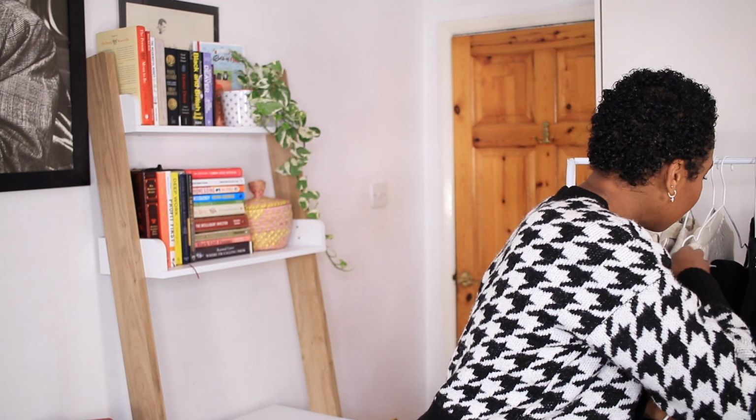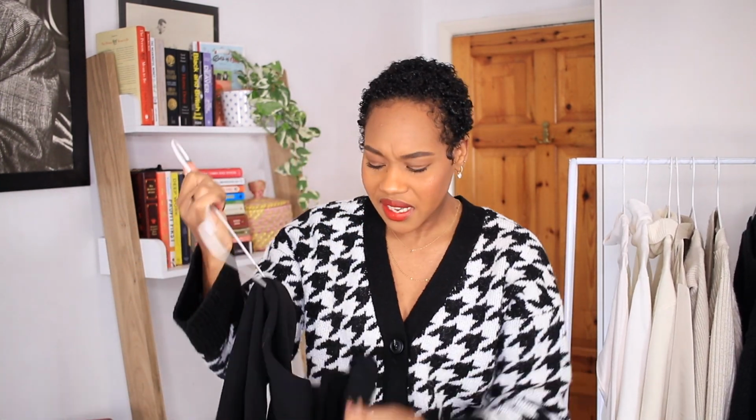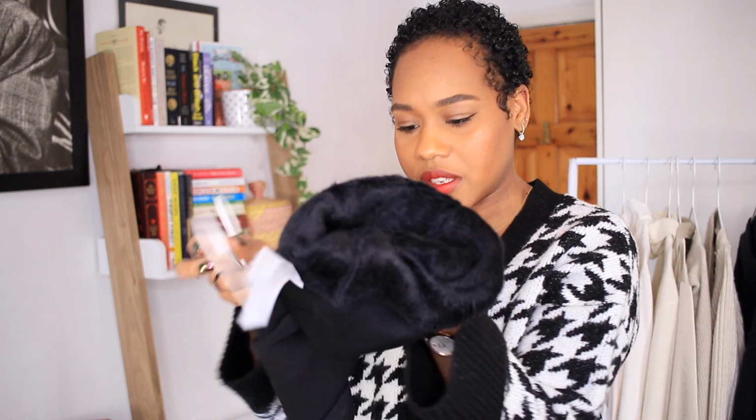Speaking about heat tech, I also picked up tights from Primark. I think they come out with one almost every year. These have a sort of fur lining inside. So these are leggings that when it gets real cold, girl, you're going to reach for these, honestly. They've got the fur lining underneath, so you can keep the wind, the breeze, that chill out.